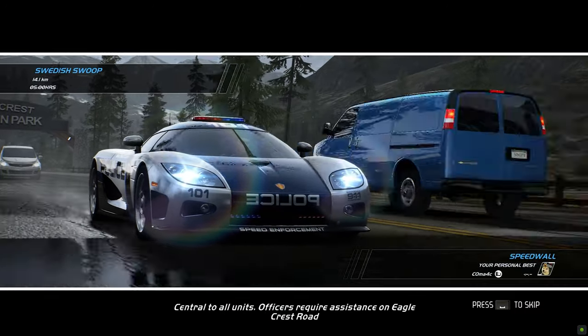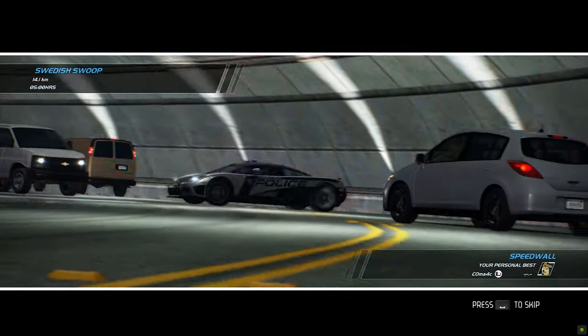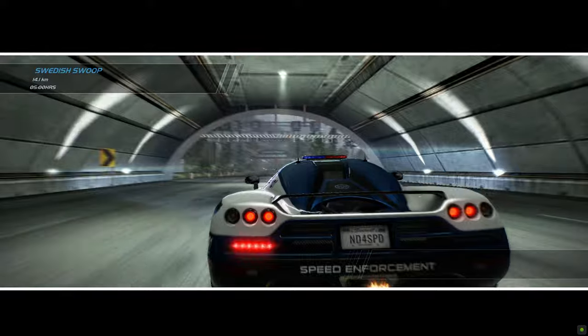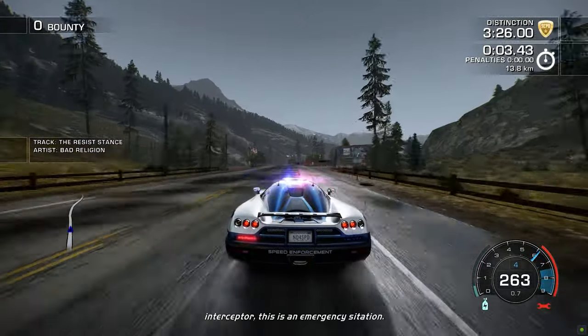Central to all units. Officers require assistance on Eagle Crest Road. Interceptor, this is an emergency situation.